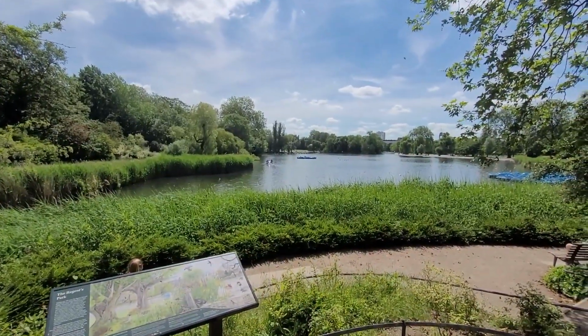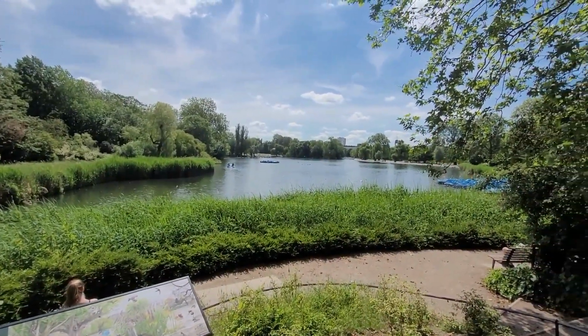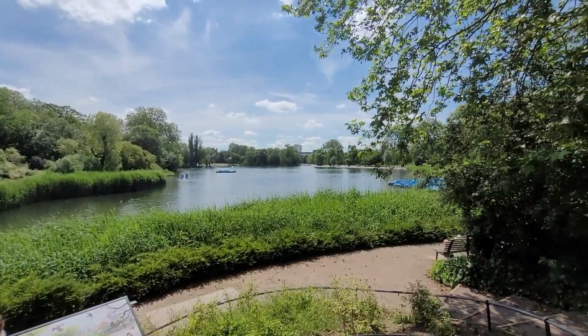If you're interested in the wildlife, there's lots of these guides around as well, just to help you see what's going on and also know what type of birds, etc. that you're looking at.